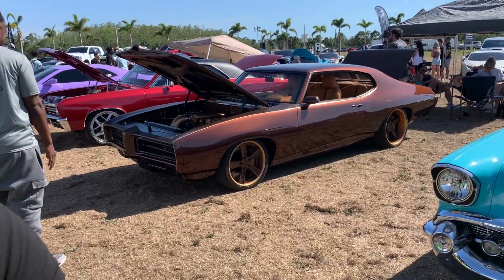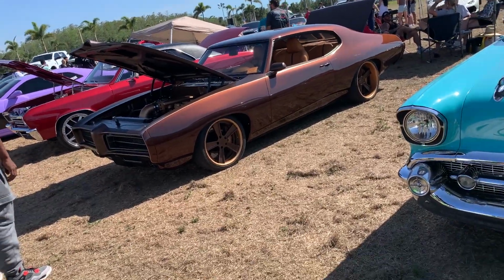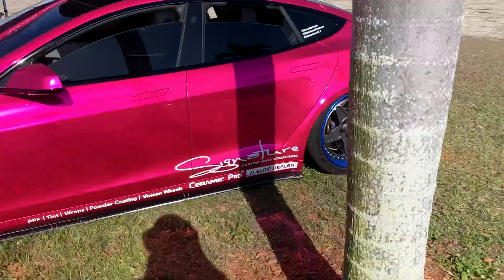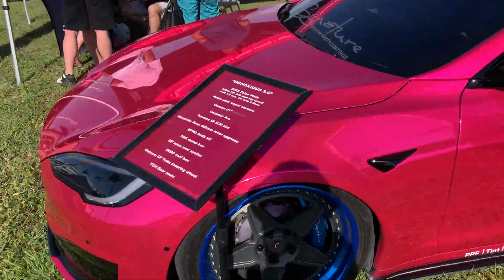Dude, that's what I'm saying, man. Dude, that color is sick. It's pretty. That wrap is cool.